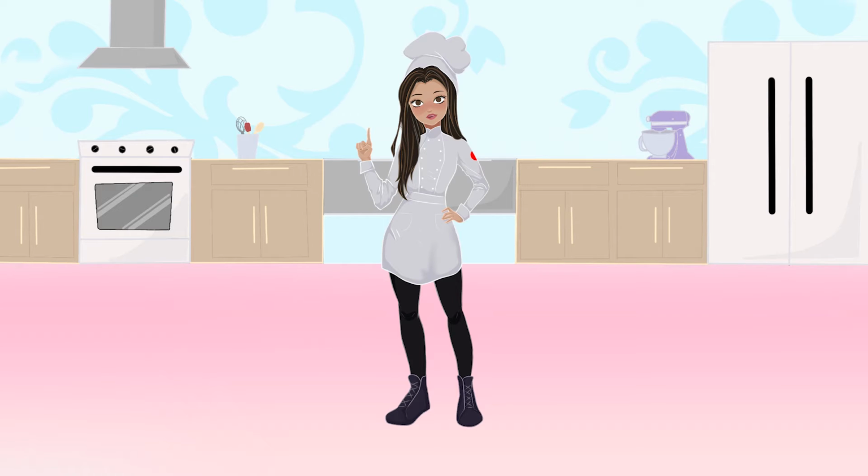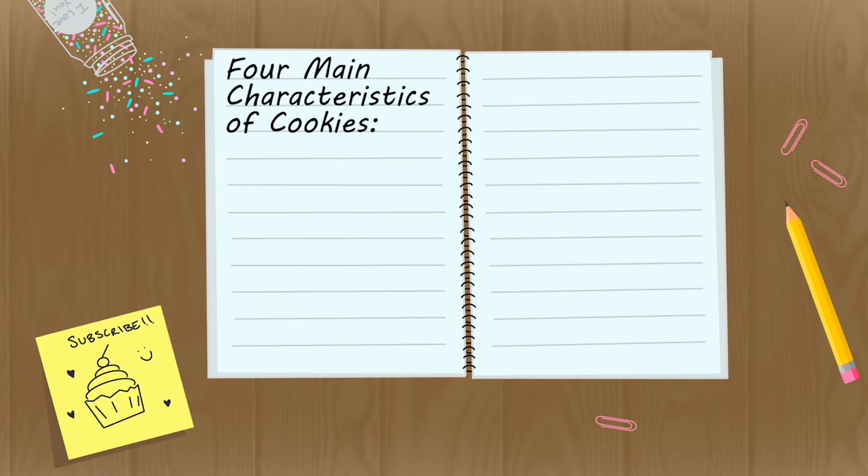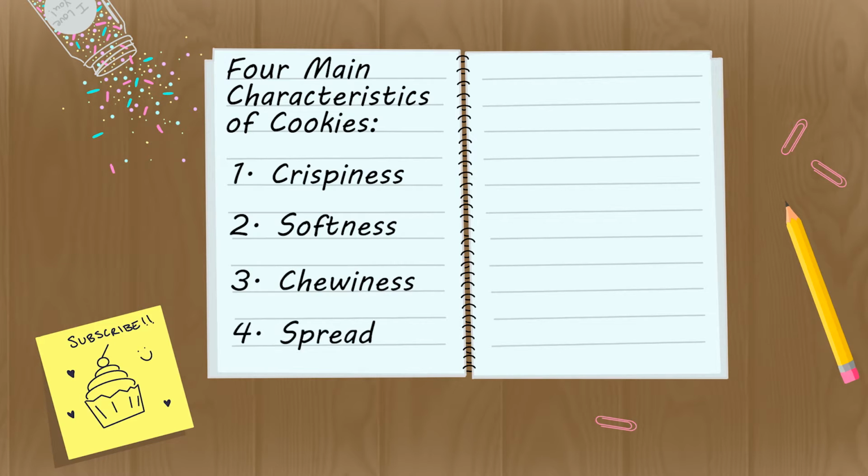Today we're going to be talking all about cookies, their different characteristics, makeup methods, how they should be baked and stored, plus all the little factors that could affect the outcome. Let's start with the four main characteristics: crispiness, softness, chewiness, and spread.